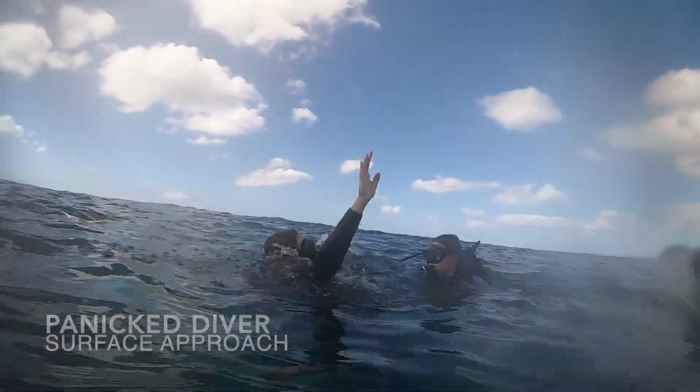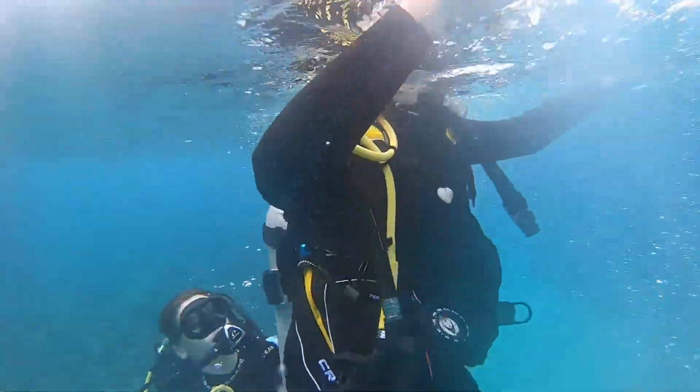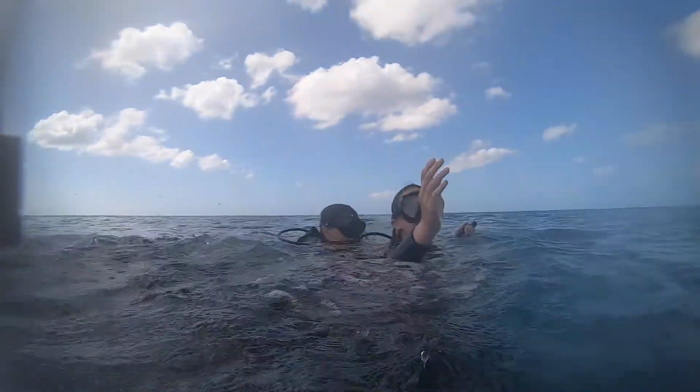Next, we had a scenario where a diver was panicking and not letting the rescuer come inflate their BCD and get them to safety. This resulted in our rescue diver being shoved underwater, so she had to go underwater and come from behind the panic diver and inflate her BCD.